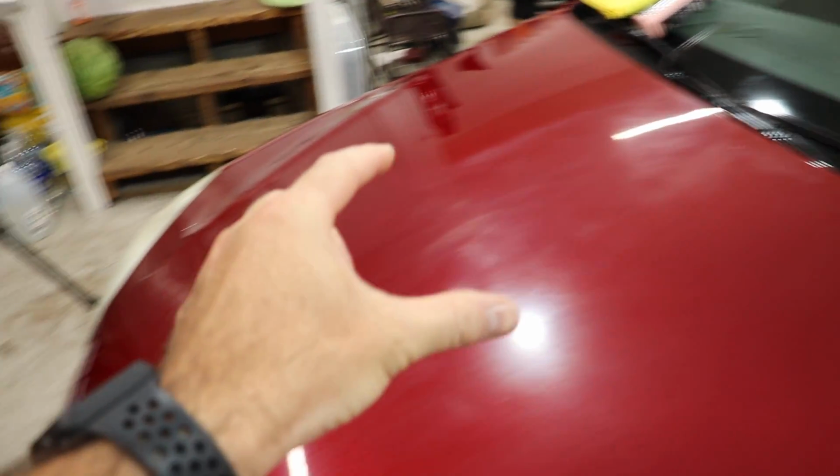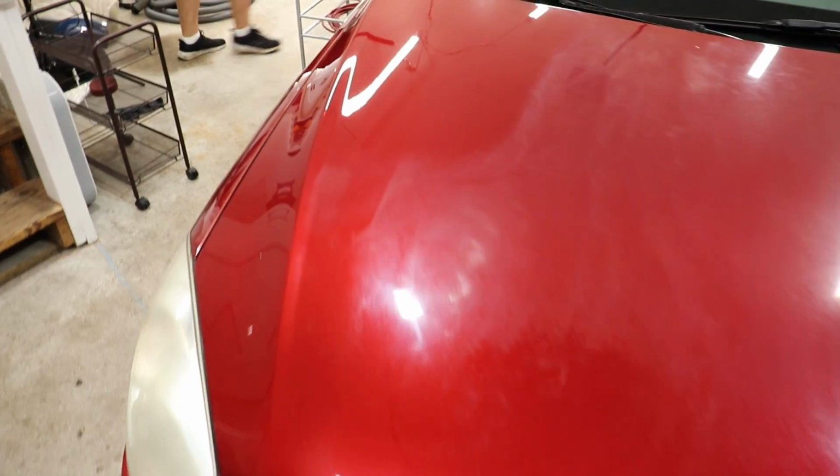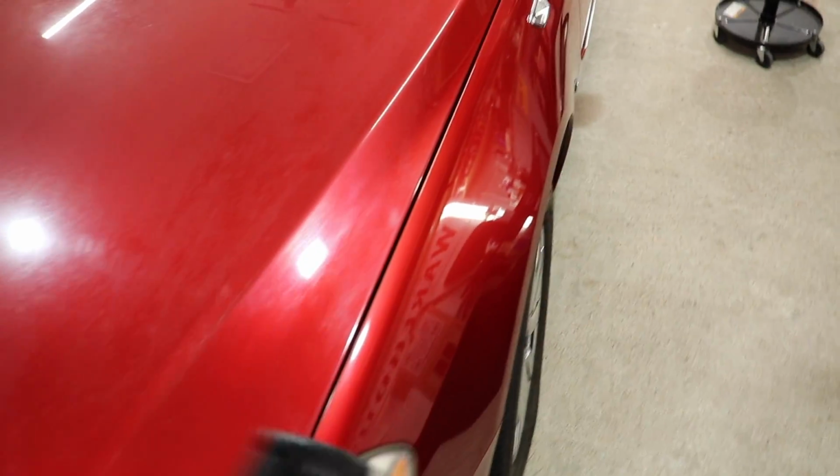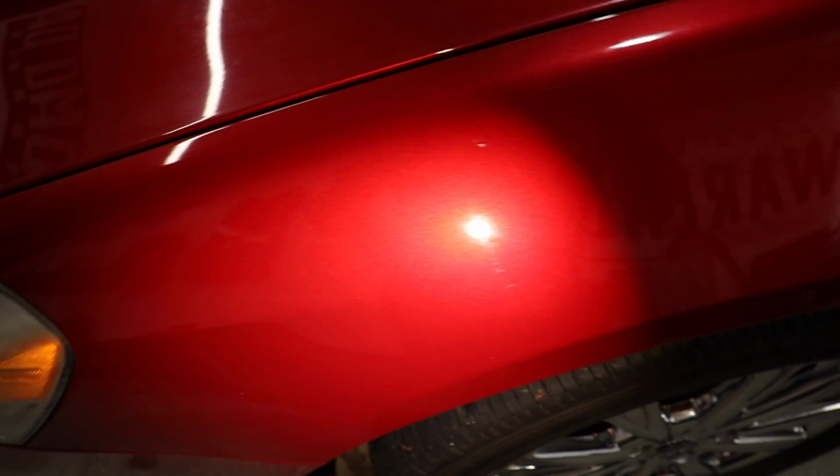What I'll do is I will do the whole half of the hood to show you the 50-50 results, because it is going to be dramatic. Oh, that's so nice. Before I do that, let's go over the paint with the light and just inspect. This paint is pretty forgiving, it seems, because it's really hard to focus on the swirls, but it definitely has swirls. That will be cleared up.